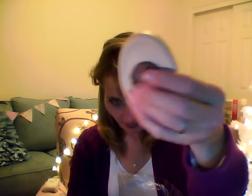Anthony doesn't like this. I think it smells just like men's cologne. I love it. Oh, I love it. I'm gonna have to rub it on his back when his back's hurting. Oh, I can't get him to use it. It smells so good. It smells like men's cologne.